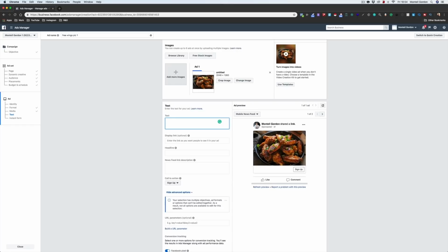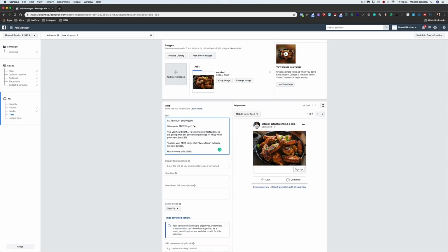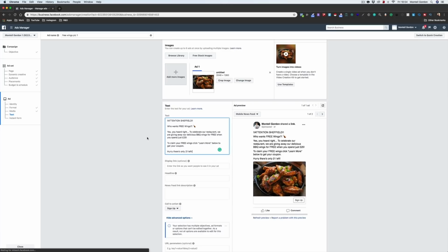So I'm just going to grab some copy that I've actually pre-written. It's just a demo. I'll read this through, then we're going to break down the psychology behind it, the thinking behind it, the thought process behind it and why it works. So the first bit is: Attention Sheffield, who wants free wings? Yes, you heard right. To celebrate our restaurant, we're giving away our delicious barbecue wings for free when you spend just £25. To claim your free wings, click learn more below to get your coupon. Hurry, there's only 21 left.